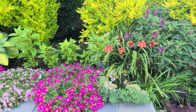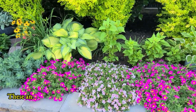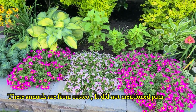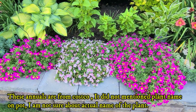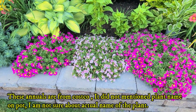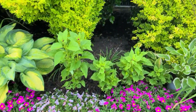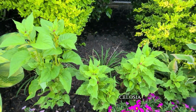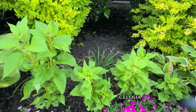And this is a kind of annual section. If you look here, all these are 3 huge plants or annuals I got from Costco. I really don't know the name of these plants. If you know the name of this plant, please share in the comments. And these all 3 are annuals. I think it started blooming. I think celosia plants, these 4.